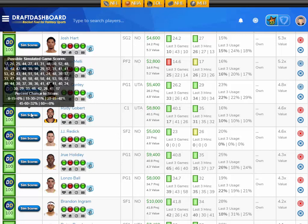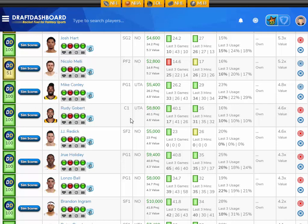Let's take a look at his sim scores. A 0% chance to score 15 fantasy points or less, a 21% chance to score 15 to 30 fantasy points, a 48% chance to score 30 to 45 fantasy points, and a 32% chance to score 45 to 60 fantasy points. So I like Rudy Gobert here at 8,800 DraftKings salary.